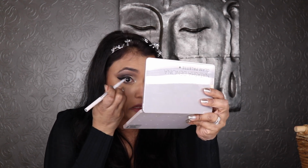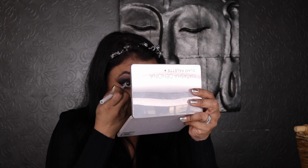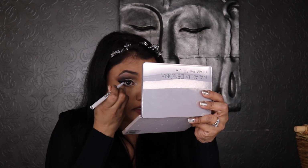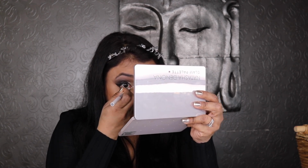I also want to do my waterline now. This is Milk Makeup eyeliner. I love this. It's one of the few ones that stay in my waterline. So this is a nude one. When I do a dramatic look, I like to do nude eyeliner for the waterline. Okay, so I just did my eyeliner on the waterline, and I just have to do my lipstick and highlighter.